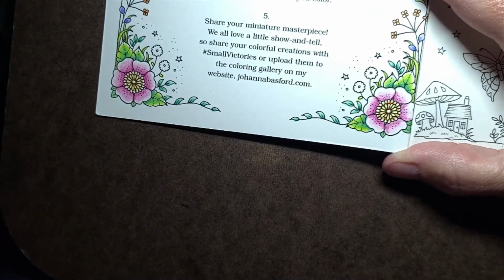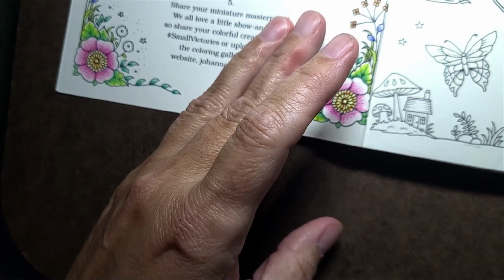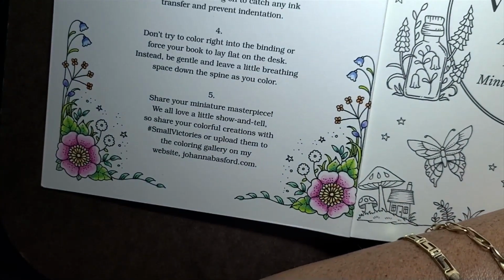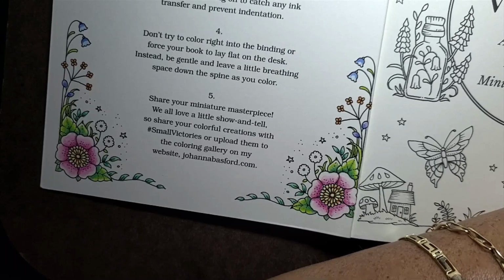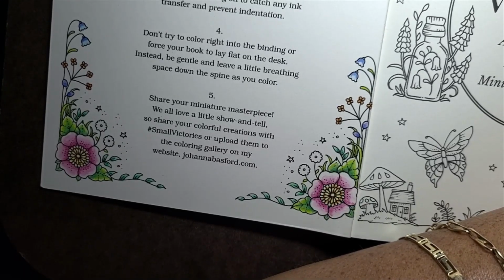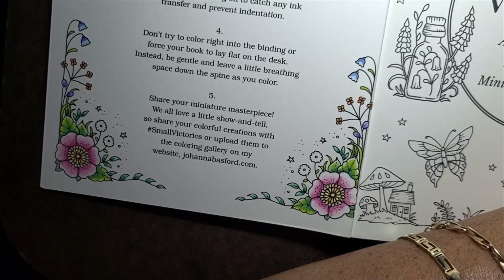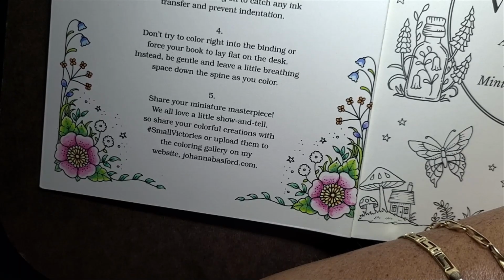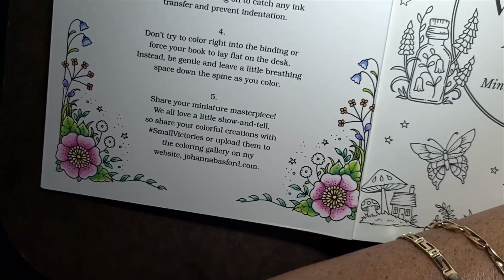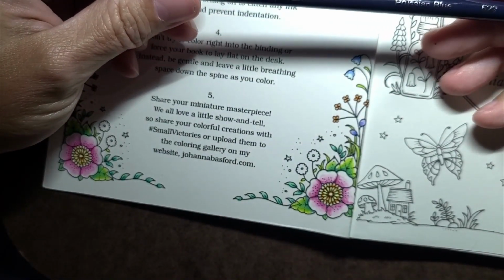All right, so now let's try some sky. So the sky has got to be a dark blue. What is my darkest blue? I think it's 529. We'll try it. 529. Right here. It is Prussian blue 529.